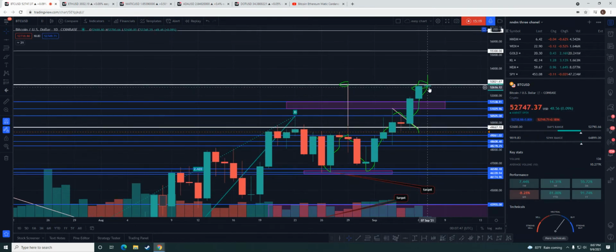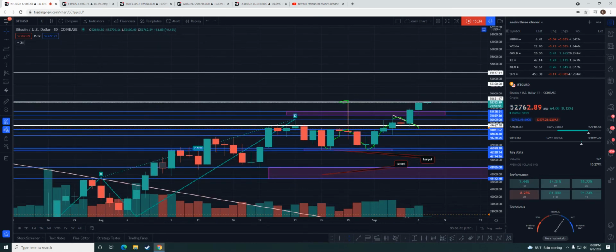Let's see if we can get a daily candle close above our target. But we did hit the target. I mean, we hit it perfect, guys. Perfect. I mean, look at this. But I do believe we are going to go higher. It looks like we are going to go higher. So yeah, I would look in this range, anywhere from 57, pretty much 57.